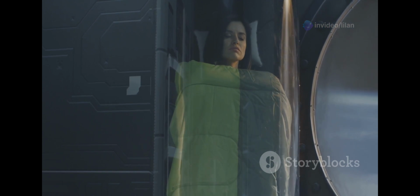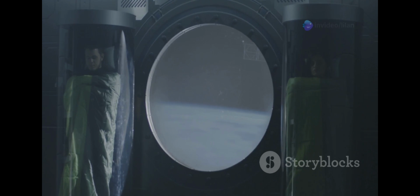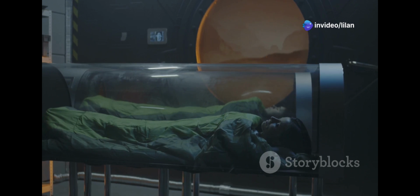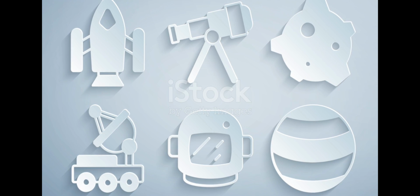Cryosleep is a potential solution to these problems. It is a state of suspended animation. In cryosleep, an astronaut's body temperature is lowered. Their metabolism slows down. This would allow astronauts to sleep through the long journey to Mars or other destinations. They would need fewer supplies. They would be protected from radiation.